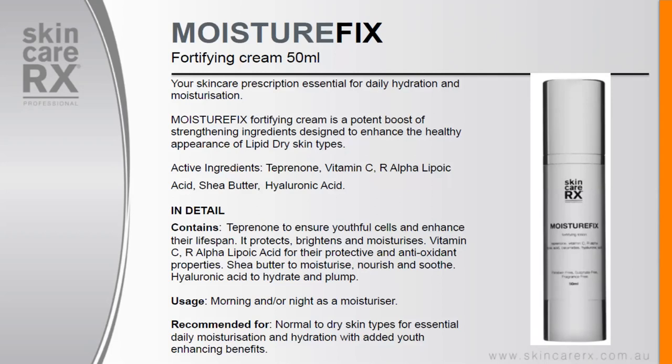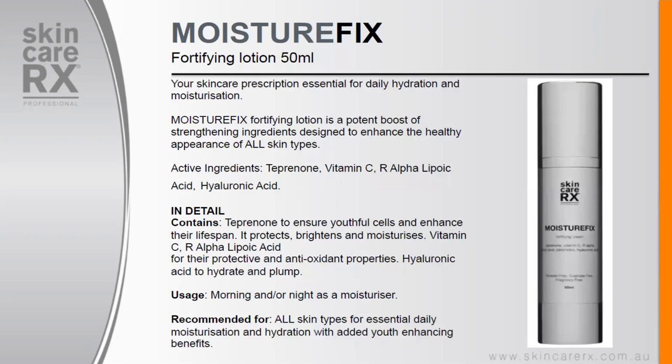So this can be used morning or night, for normal to drier skins, or people who just need a little bit more, something a little bit heavier. Otherwise, we've got our fortifying lotion. So same ingredients in there, the only thing is it doesn't have the shea butter. So it's got our terpenone, our vitamin C, our alpha lipoic, our hyaluronic, doing all those same properties that we talked about before. But it's just more lightweight, hence why it's a lotion, not a cream.